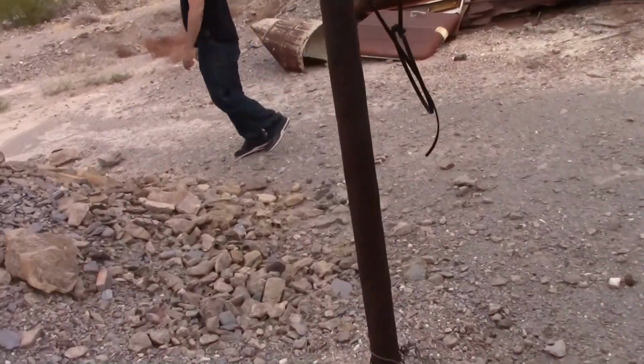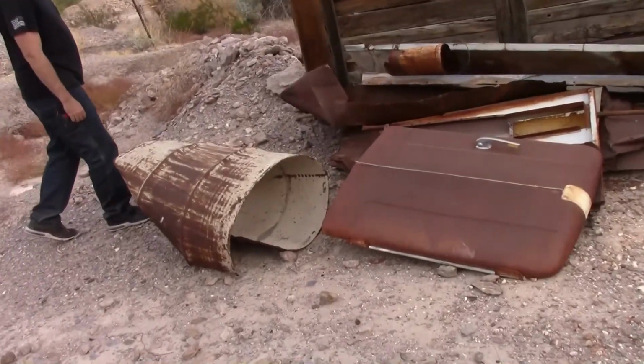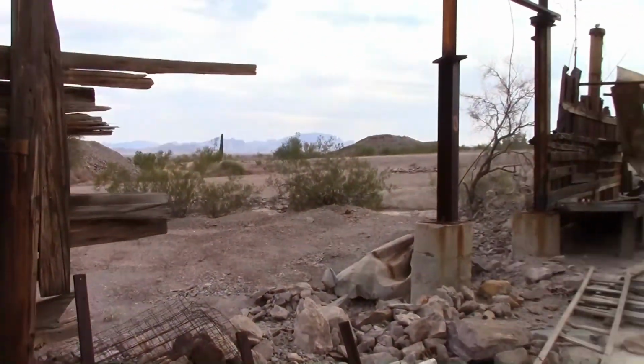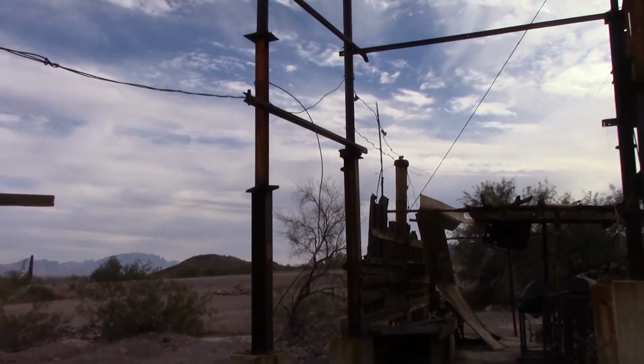Oh, okay then. I think that's a refrigerator door. They certainly have an interesting batch of stuff here. And they were hanging Coke cans on wires. Oh, yeah. Up there.